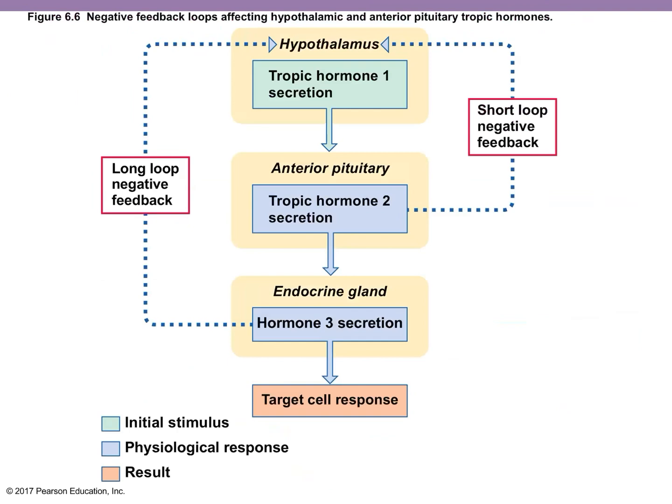All right, so a quick word on feedback loops. The way that your hormones are kept in check is a feedback mechanism, right? These negative feedback loops can be long or they can be short. The short loop, you can see that we have here, is the direct hormone that can feed back to the hormone that stimulated it.